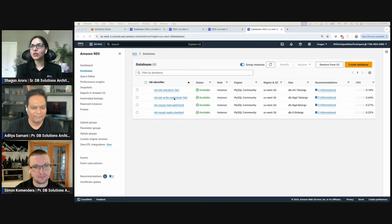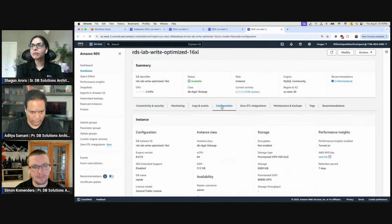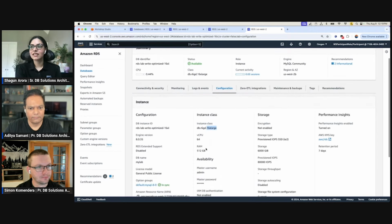But okay, let me show you how I set this up. So these are the two instances. I'll show you the optimized one first. To make it consistent, both the standard and the optimized are on 16 extra large. So it gives you the same vCPUs and memory. And the only difference here is I'm using a Graviton instance class versus an x86.